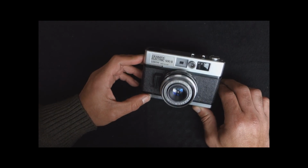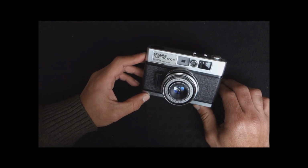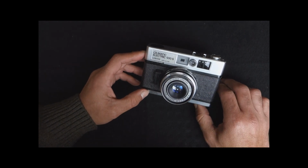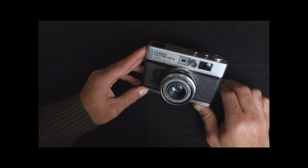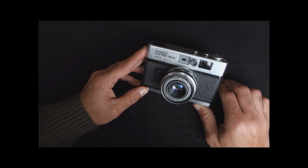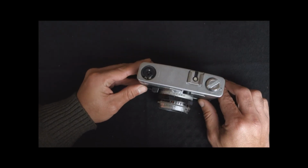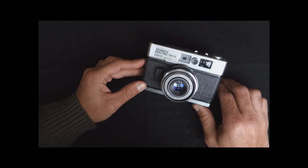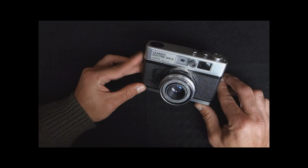Well, I am really dying to check this amazing rangefinder from Germany, featuring a Rodenstock lens. So I will get back to you, and I will tell you if Santa was generous or not with me.